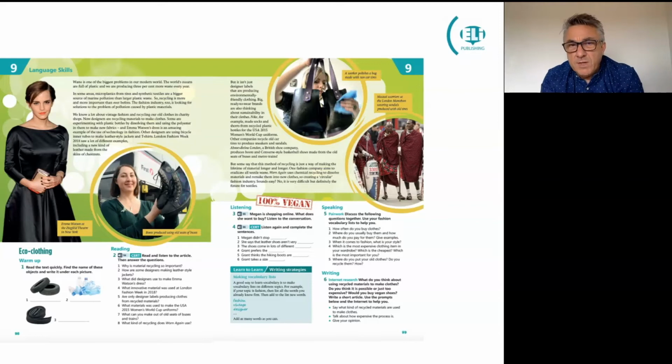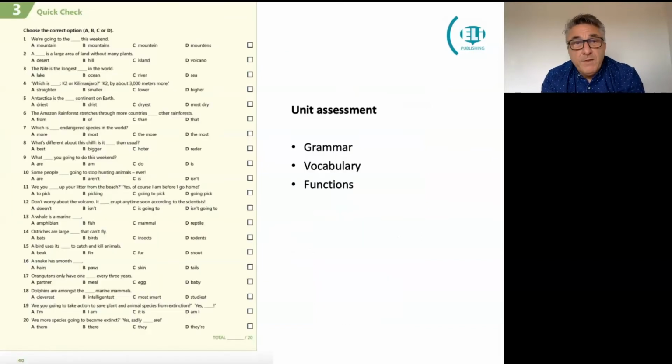So, as I said, study strategies are also a key strand as the students work through Ready for Planet English. At the end of each unit, there is Quick Check, which is a multiple choice page where the students have a chance to show you if they've understood the grammar, the vocabulary, and the functions in each unit.